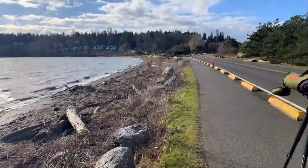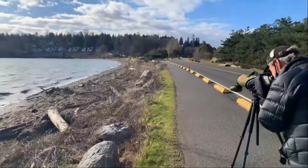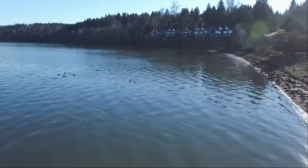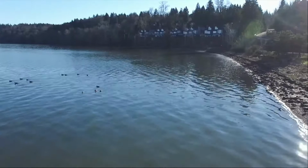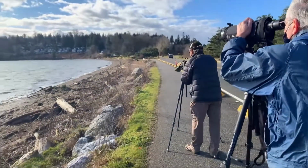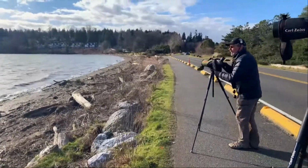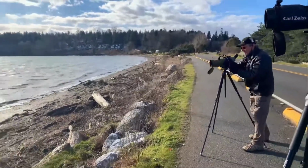They do. Yep, a little smaller head. I can't get the best field marks, really a good look at the bill or in flight, but from their shape and size, I'm guessing these are lesser scaup. But further out here on the bay, I'm also seeing brant.